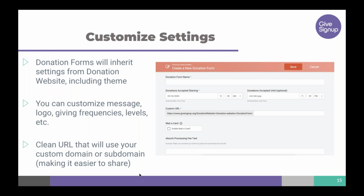And then you're going to be able to customize different things like the message, the logo for that form, the different frequencies that people can give, the different donation levels that show, along with other things. A nice thing about this donation form is it's a very clean URL. If you've added a custom domain or subdomain, the custom URL is going to show that domain or subdomain instead of the GiveSignup.org URL. That makes it very easy to share it. You don't have a super long URL with a bunch of numbers and letters. It's very clean.